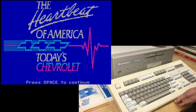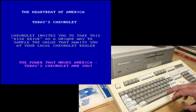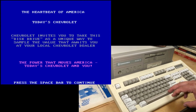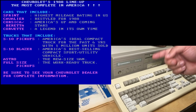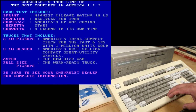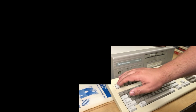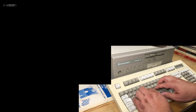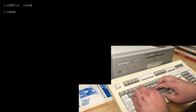The Heartbeat of America, Today's Chevrolet. I think that's a different title screen than he had. Chevrolet invites you to take this disk drive as a unique way to sample the value that awaits you at your local Chevrolet dealer. Okay, so this is the 1988 lineup. ChevyTech 88. Okay, but I'm sure we were running the 87 version. Okay, Chev 88.